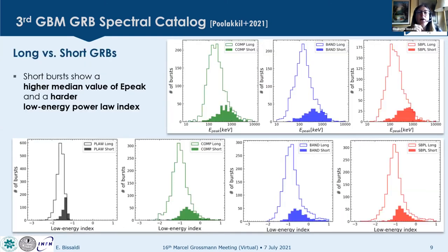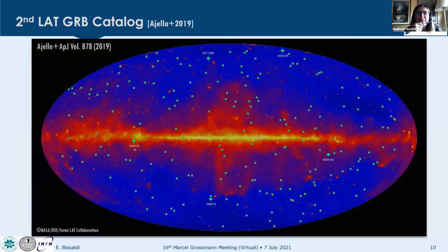180 keV. It's also interesting to see the difference between long and short gamma ray bursts, and we find again something that was also found in the literature, that short bursts have higher median values of E peak and also show harder low-energy power law indexes. So I will flash through these really fast, and let's move to the higher energies.